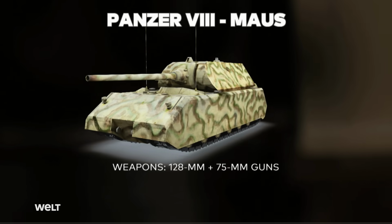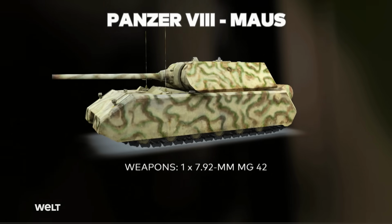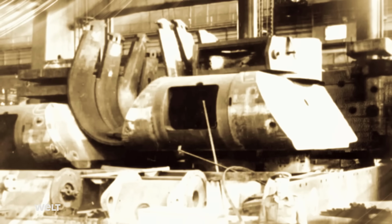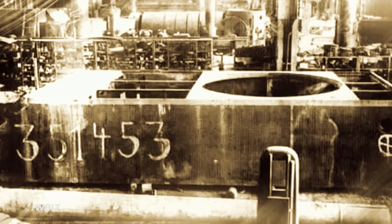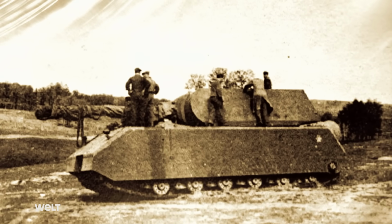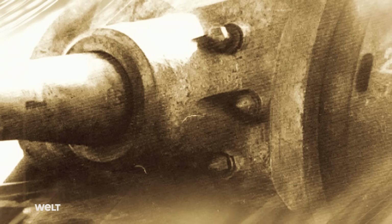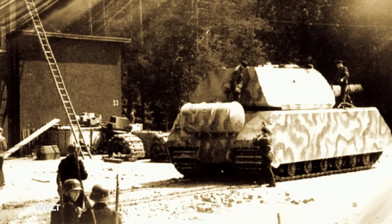Ferdinand Porsche's development stood for high firepower and virtually impregnable armor. It's this tank that symbolizes Hitler's megalomania and gigantomania. Porsche's giant tank had a large box-shaped armored body with a rear-mounted turret. The armor was 240 millimeters thick. The super-heavy combat vehicle was also armed like a warship. Its main weapon was a 128 millimeter gun. One of its shells alone weighed 70 kilograms.